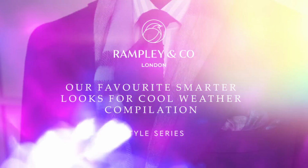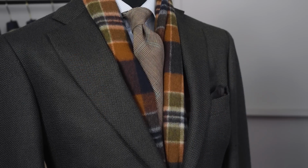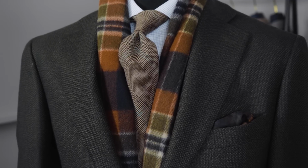In this video, we'll be looking at some of our favourite looks of how to dress smarter for cool weather. I really like this combination of the checked cashmere scarf with the check tie. It works because there's different textures there, and although they're harmonious tones, they're not competing for attention. You've got the rich warmth of the cashmere with quite a cool handle of the tie, very sophisticated.